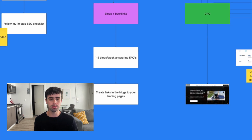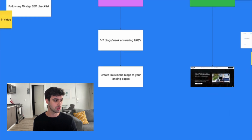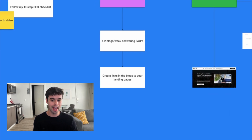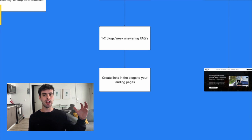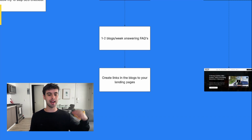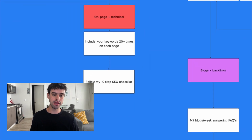Moving on to blogs and backlinks. Have at least 1 to 2 blogs per week, answering frequently asked questions that you get from your customers. Then create links on those blogs and go to your network of friends, family, suppliers, other contractors that have websites, and get them to link back to your website. And then finally, get the on-page and technical aspects of the SEO right for each of your landing pages and your blog posts as well.